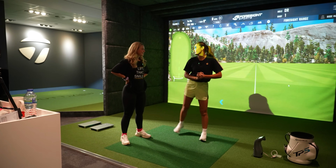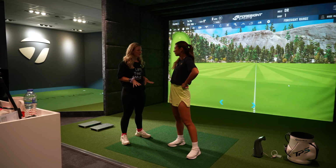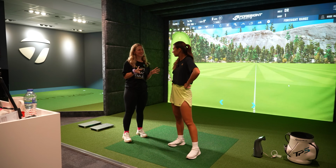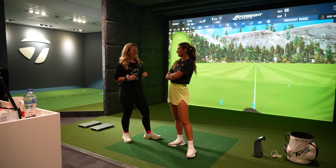What is up next? My legs kill. So, legs are warm. We've done our jumps as well to create a bit more power in those legs. Now we're going to see, how often do you try and swing as hard as you can? On the range a lot. On the course, probably not as much as I should.